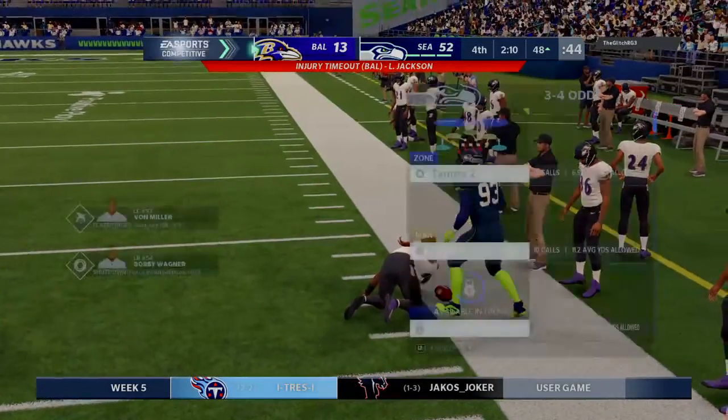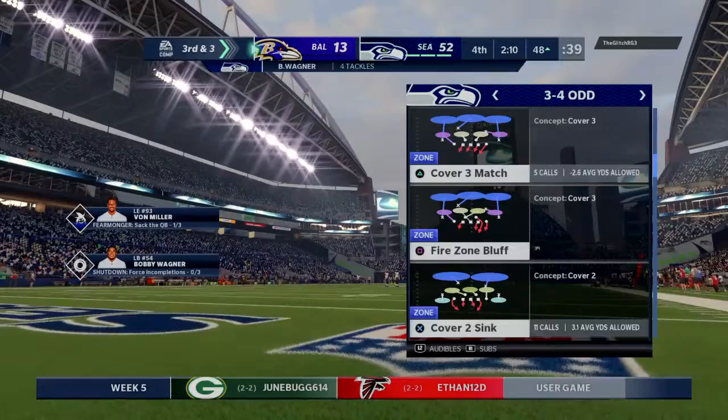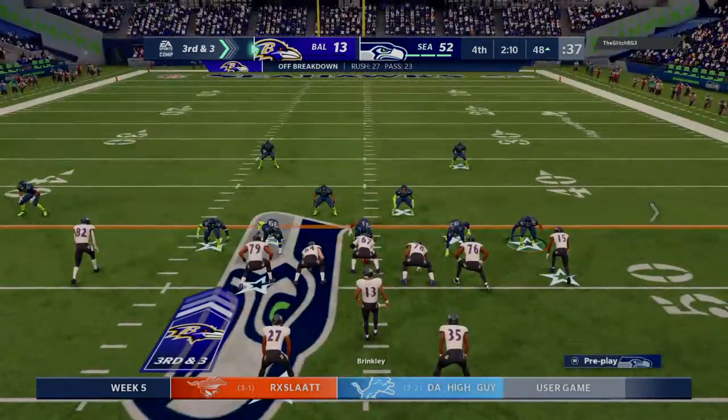An injured player on the field. Oh, boy, is that who I think it is? Yeah, that's Lamar Jackson. While the trainers take a look, we'll step aside.